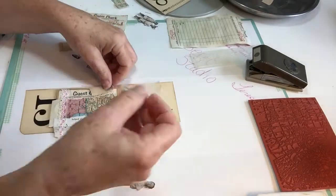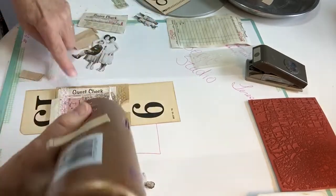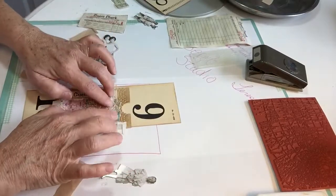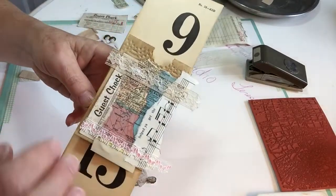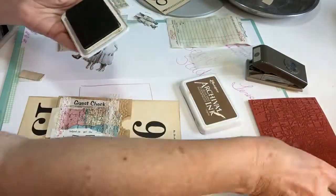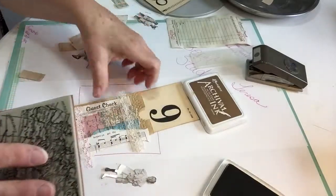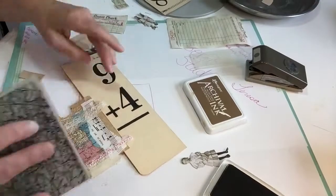Then I'm going to go ahead and put this piece of lace across the top where I thought it would be. I don't want to hide where it says guest check. And then I'm going to just place that across, pat it down. Now this is where I want to add just a little more dimension with some of the lighter coloring here. So I'm just simply going to take my Archival Ranger ink up my stamp, and I'm just randomly going to stamp across just my pieces of paper that I've glued down.